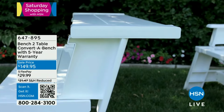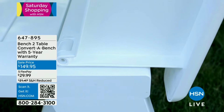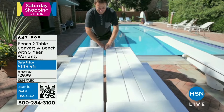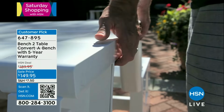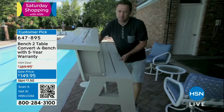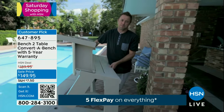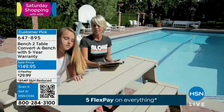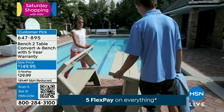All right, take a look at your screen. If you're looking at your outdoor space and you'd like a place where you can set your plate down or the kids can do a little art project, but you also want a really cute park bench, and you don't want to buy two different things, this is it. And look at him lift it. Look how lightweight and easy this is to move. It is vinyl and resin. It's easy to clean. It's incredibly comfortable, and it's two things in one.